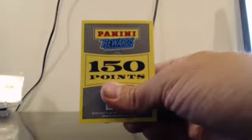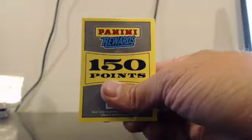We also did get one of these wonderful point cards. We will random that off, all 30 teams, random five times. Whoever's on top will get that. So we will head over to the randomizer and random those off. Good luck to all you guys.